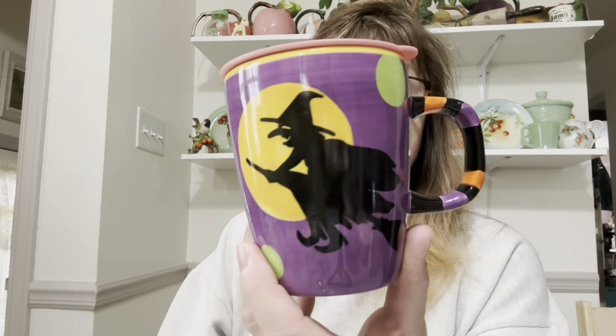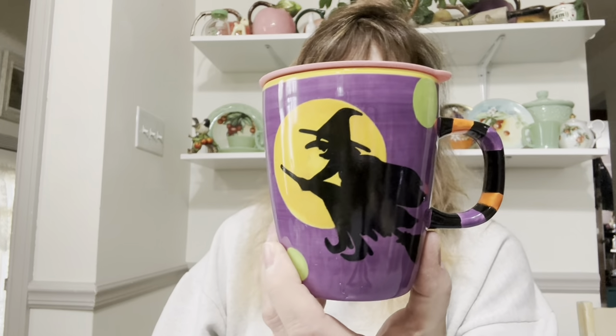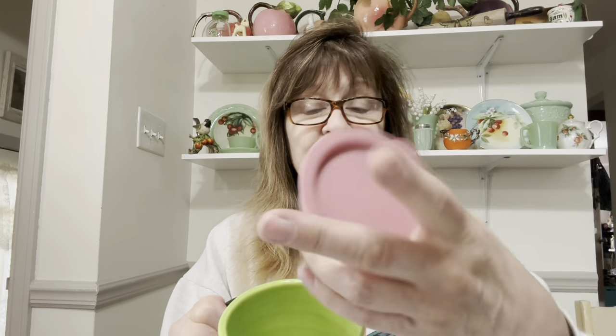I also got this adorable Halloween cup. I should just keep it for me for my everyday cup, because I am a witch at times. It's got the little cover to keep your beverage hot.